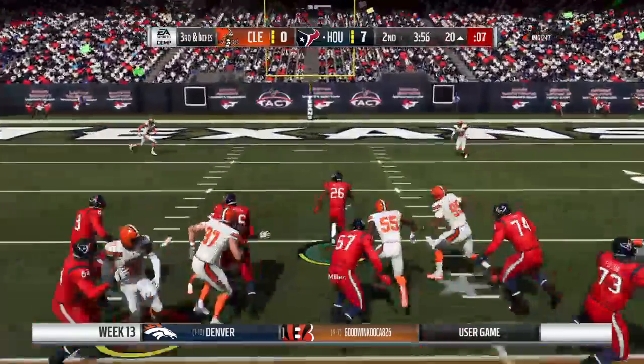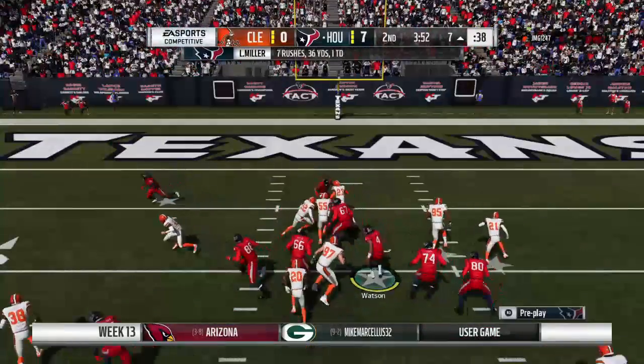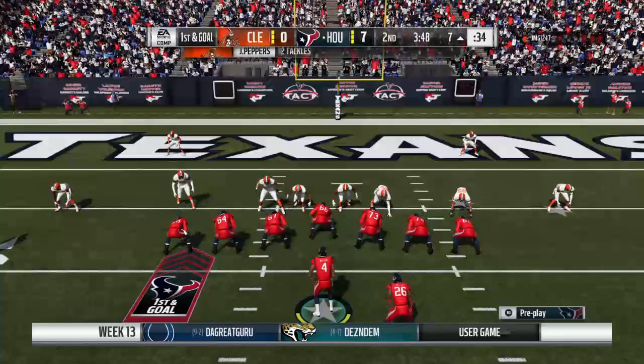They'll try to run for it with Miller. And brought down, but not before they get it inside the 10 to the 7. They're able to convert on 3rd down, and that sets up a 1st and goal.